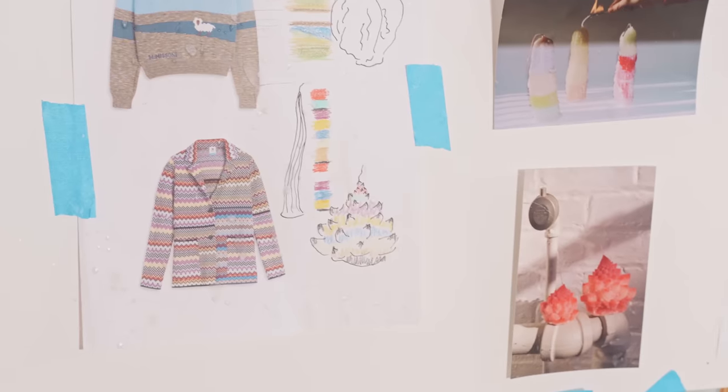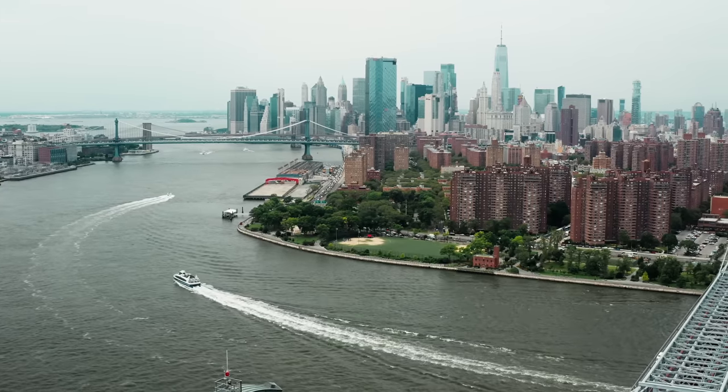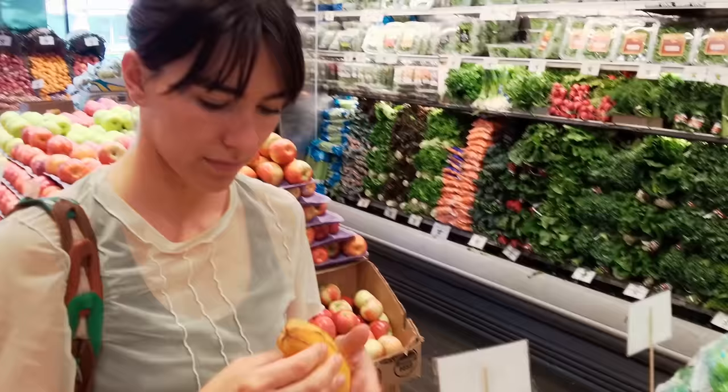The process starts outside in the world looking for existing objects to cast. I'll go to different markets and pick out fruits and vegetables where the shape appeals to me, the texture, the form. But then after that, I bring them into my studio and I can show you.